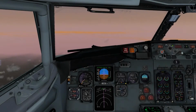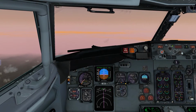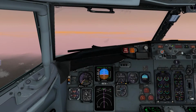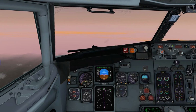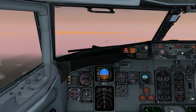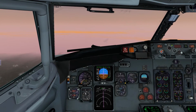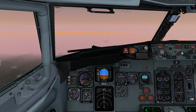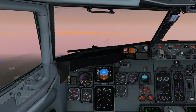LA Center, good evening, Southwest 2545, flight level 370. Southwest 2545, Los Angeles Center. Cross 20 miles south of Los Angeles VOR, maintain flight level 240. 20 miles southwest of LAX, descend flight level 240, Southwest 2545.